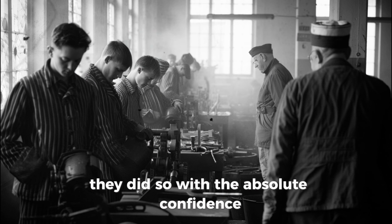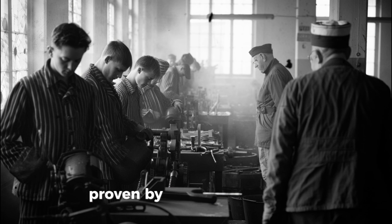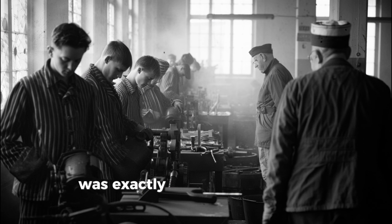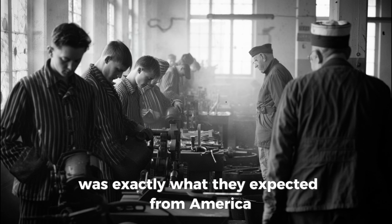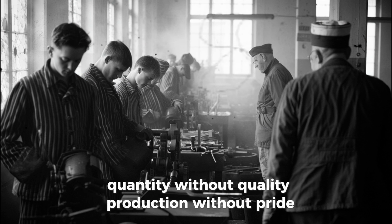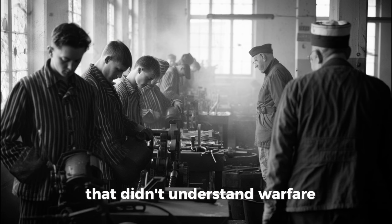So when Hetman Schneider and his colleagues examined this crude American vehicle, they did so with the absolute confidence that German engineering philosophy was correct, proven by victory after victory. The Jeep, with its primitive engine and stamped steel body, was exactly what they expected from America. Quantity without quality, production without pride, vehicles built by a nation that didn't understand warfare.